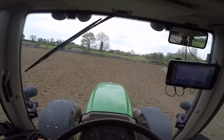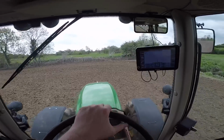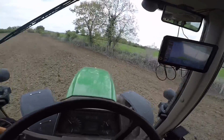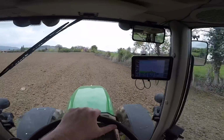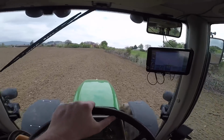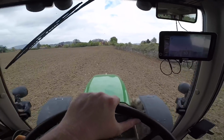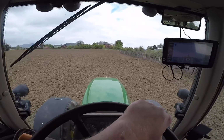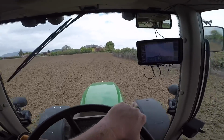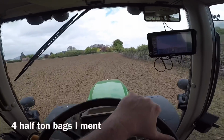Putting on 300 kilos, or just over 300 kilos, of 10-10-20 per hectare on the reseeding to go along with the slurry. So I'm just doing the opening round of the headlands. Have the spreader set up and using the GPS as well, so we shouldn't be too far away with our rate. It's about 4 tons altogether of fertiliser that we're going to be putting on this. It's just over 12 acres.